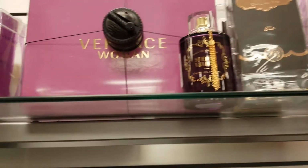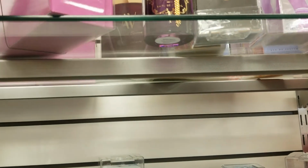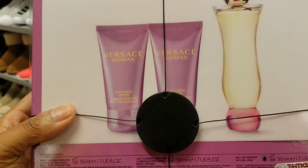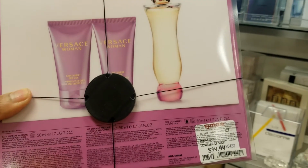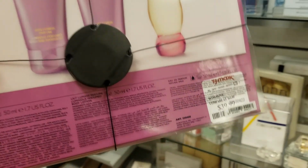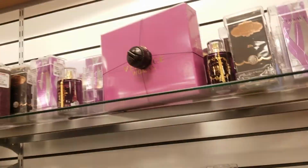Another tip too is if you can actually get the tester, those little tiny vials that have the perfume in it, you probably get a couple of sprays out of it. A great way to bring that fragrance home with you and to try it out before committing to buying.